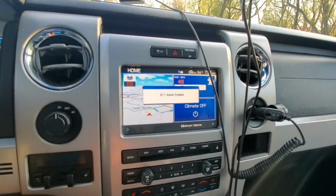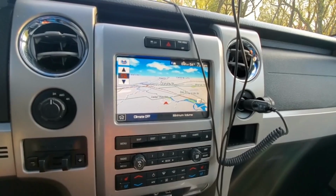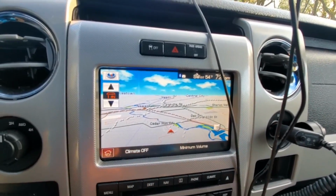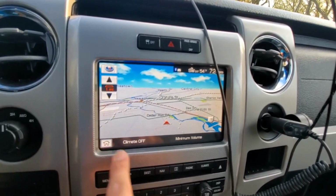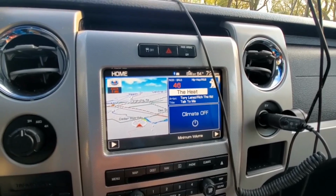It has the GPS map inside, which works very well. I've noticed some of the roads aren't quite updated, but it shows me live traffic, which I was like, oh, well, that's pretty cool. I don't use it that much just because, to be honest with you, it's a lot easier to use Google Maps.